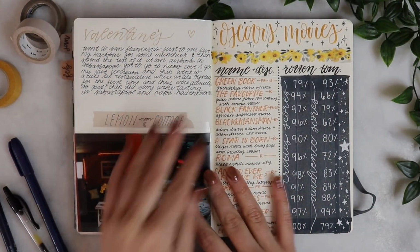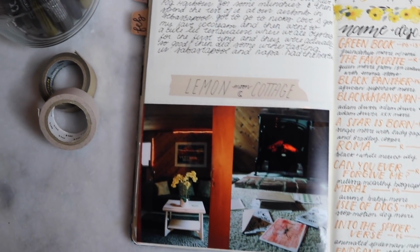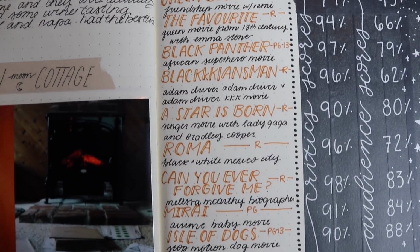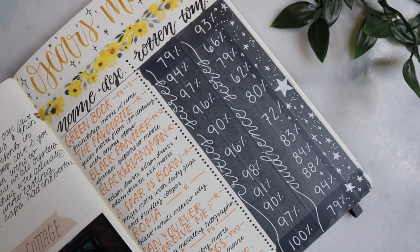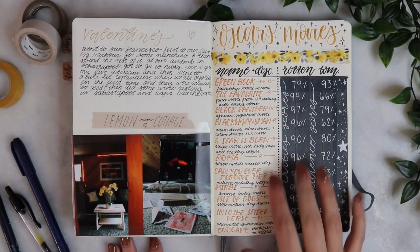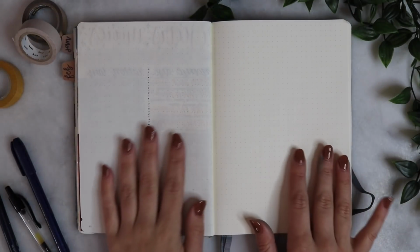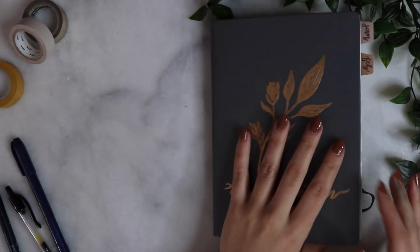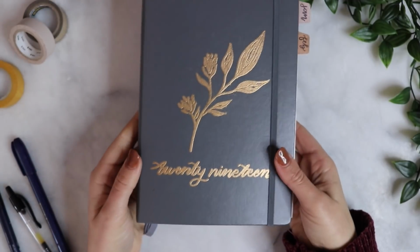But that was basically it for the month. The only other page that I added was a list of all the Oscar-nominated movies that stood out to me. So I just wrote them all in one list with a little description and the Rotten Tomatoes rating, and it'll be good just to flip back to later and have some movies that I can watch. But yeah, those were all the pages I had for February. Didn't do much planning this month because I was either sick or traveling.